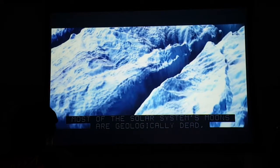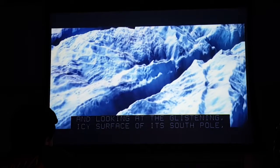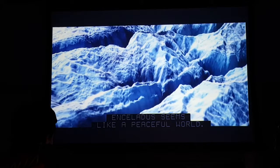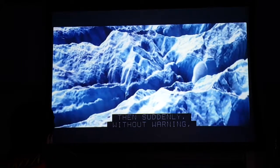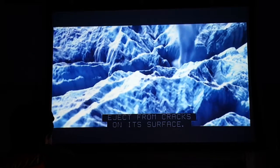Most of the solar system's moons are geologically dead, and looking at the glistening icy surface of its south pole, Enceladus seems like a peaceful world. Then suddenly, without warning, gargantuan geysers of water and ice eject from cracks on its surface.